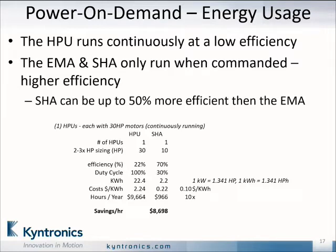Again, the power on demand is very, very effective. You can see some of these numbers below here. You have a 10 times example here, 70% efficient SHA compared to 22%. A lot of savings in energy. And as a note, the SHA can be up to 50% more efficient than the EMA. So you have the SHA being more efficient and more effective than the EMA over time.